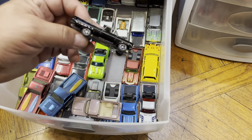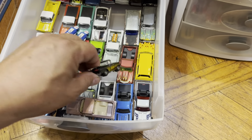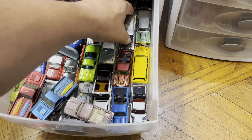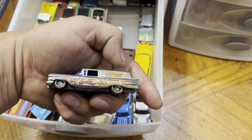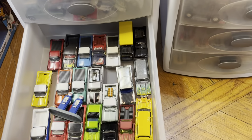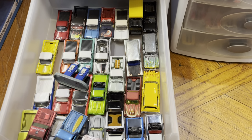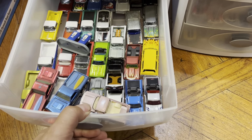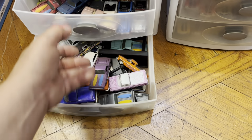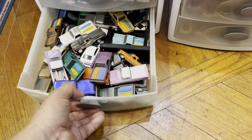Oh, look at this one. Oh, this is cool. Johnny Lightning. Another Johnny Lightning right here. Look at that. This is a Hot Wheels mail-in. Yep. One more. Ooh, nice stuff, guys. Wow. Well, let's see what's in the bottom tray. More El Caminos. Oh my God, what happened here?